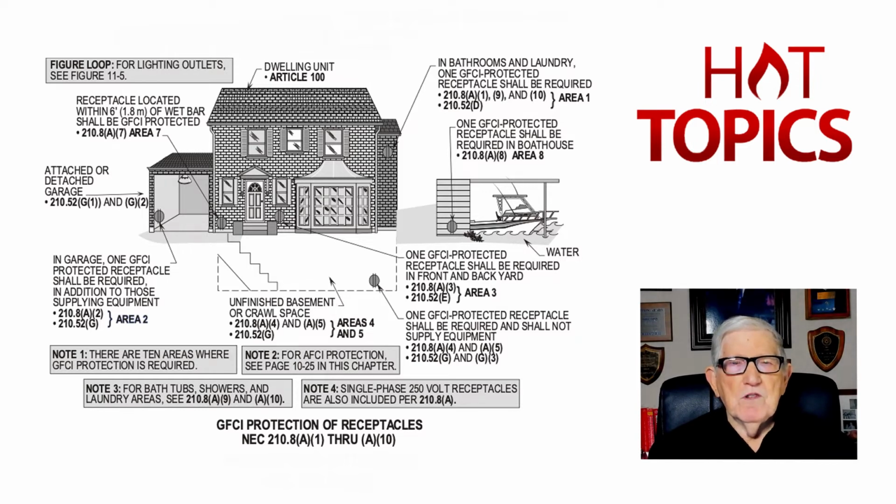Receptacles, you couldn't put a receptacle in there where you could shower it with water in accordance with Article 406. So those are requirements of the Note 3. Now when you move over to Note 4, it's just saying, hey, all single-phase 250-volt receptacles are required to be GFCI protected now in accordance with 210.8A. You know, that wasn't in the 2017, I believe, but they put it in the 2020 edition.